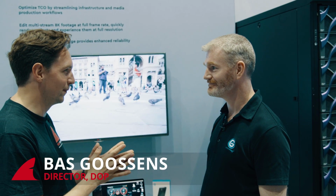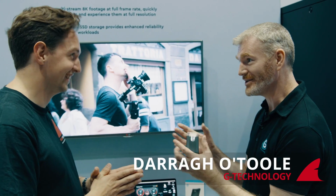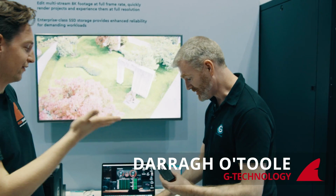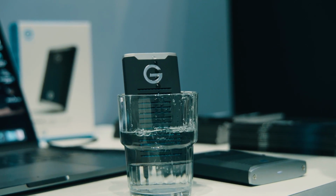So tell me, this can't possibly be true. You found another way to make your drives faster. Oh yes, we have. We've got the alchemy. So last year, we showed you the great SSD Ore series. The fantastic droppable drive that actually you can plunge in water. Waterproof, IP67, dustproof. So how could we make this faster?